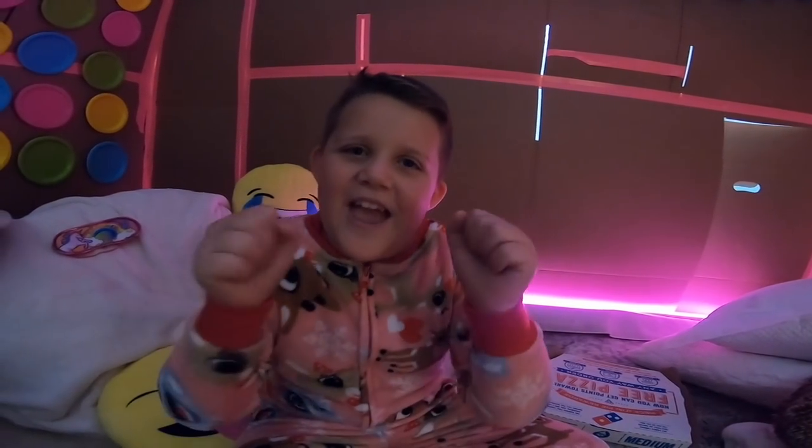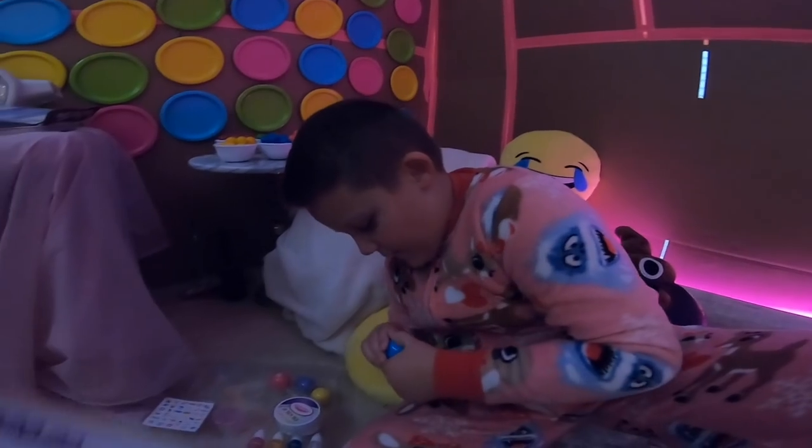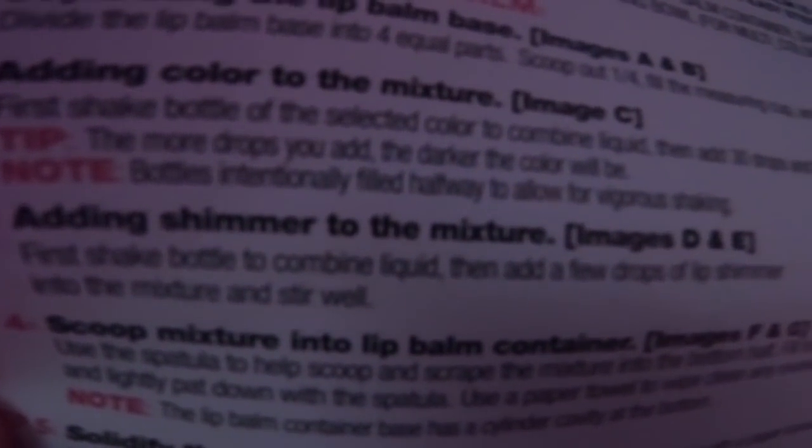Should we make our own? Yeah, let's do it. Kyle, let's make the blue one. What do you think? I think this is gonna be fun. I think so too. There's one step here though that I think we're gonna skip: adding shimmer to the mixture. That's a big nope for me.